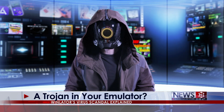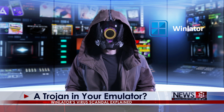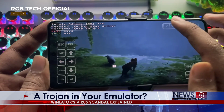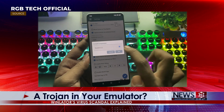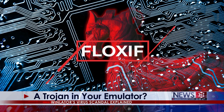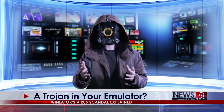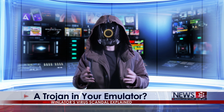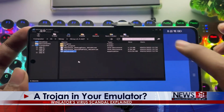Next up, some very concerning news with Winlator. There was a malware incident, and here's what you need to know. In a significant development for the retro gaming community, the popular Android-based Windows emulator Winlator has encountered a serious security issue. Reports have emerged that a Trojan virus named Floxif was discovered within the emulator's environment, specifically in the test-d3d.exe file. This file is part of Winlator's Direct3D emulation environment and is used to run Windows applications on Android devices.